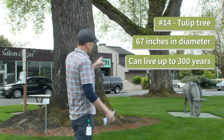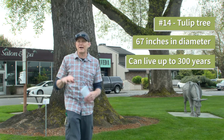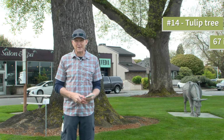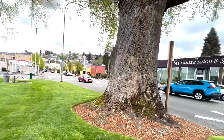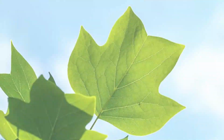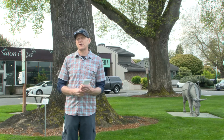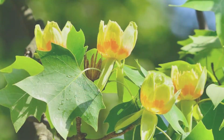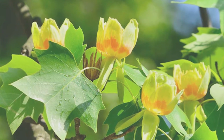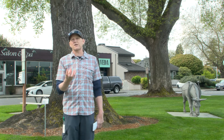The tulip tree on the far side is actually 67 inches in diameter at chest height. That's where we measured the diameter of trees. And it's one of the biggest trees in the City of Renton's tree inventory database. It's a fast growing tree. It's known for its good straight grained timber, and it has a kind of unique leaf shape. The other really unique feature of tulip trees and where the name comes from is that it has a very distinct flower or blossom, upward facing with a brilliant yellow and orange color. It's a really important tree for pollinators. Bees really love this tree.